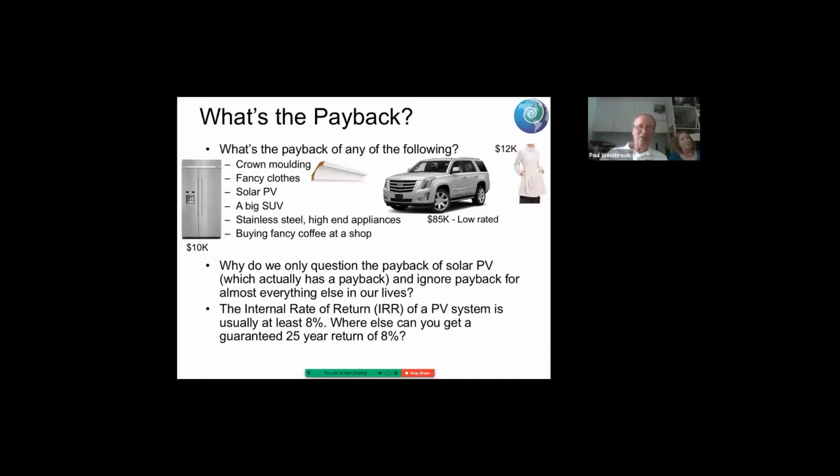The only one anyone ever asks about payback is solar PV, and it is the only one of those that actually has payback. So, I figured we're getting about an 8% return on our investment. There's no 8% return on anything else in these photos, yet people get really hung up on the payback. You could just do PV because you wanted to and it was the right thing to do, but it actually does have payback.